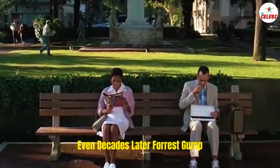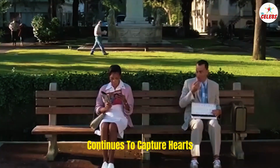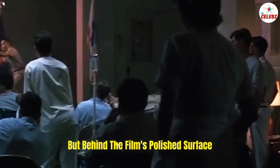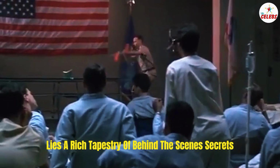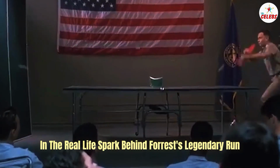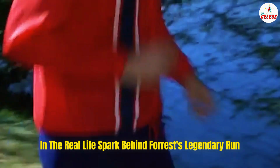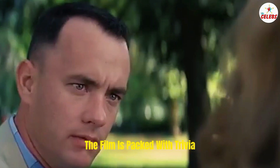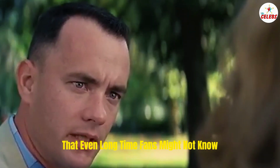Even decades later, Forrest Gump continues to capture hearts with its emotional storytelling and unforgettable moments. But behind the film's polished surface lies a rich tapestry of behind-the-scenes secrets that add a whole new layer to its legacy. From the real-life spark behind Forrest's legendary run to the unexpected voices behind iconic cameos, the film is packed with trivia that even longtime fans might not know.